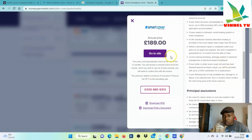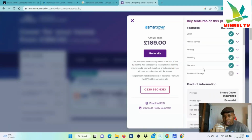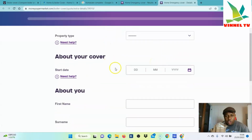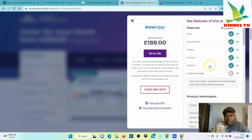So this is 189 Smart Cover. This is the cheapest I can see here, and it covers the boiler, annual service, heating, plumbing, electricity, and accidental damage. It covers any sudden, unexpected and visible damage which has not been caused on purpose. Okay, this one is not included. So if you go to the site, then what you need to do is put in your details, your date of birth, then you do the payment.